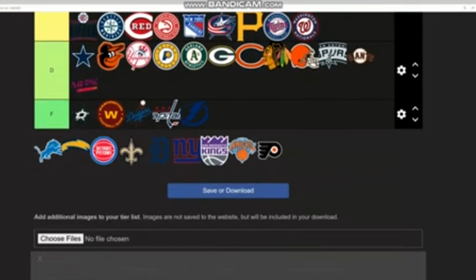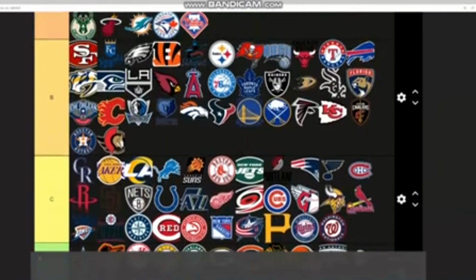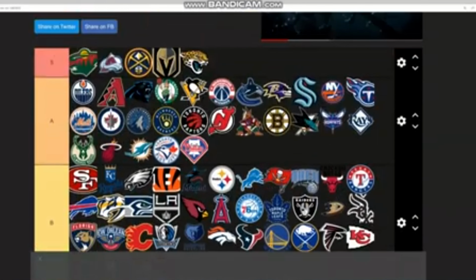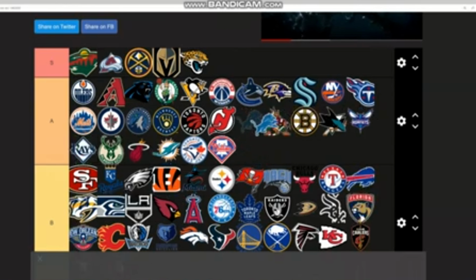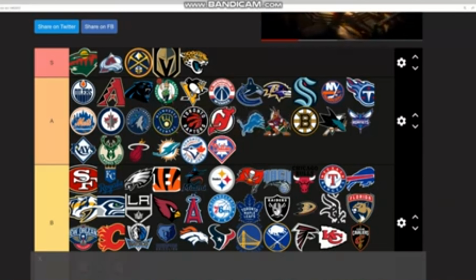Next up, we got the Detroit Lions. This was also a good one. I like how the Lion is going up. He looks fierce. It's going in A tier. Probably in the middle somewhere. In front of the, yeah, in between, oh wait.